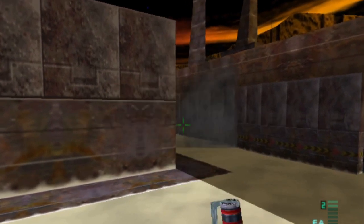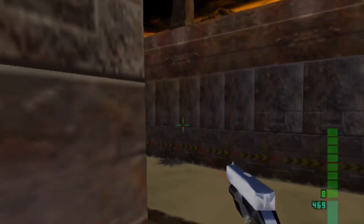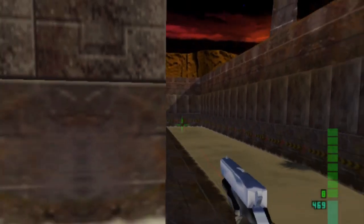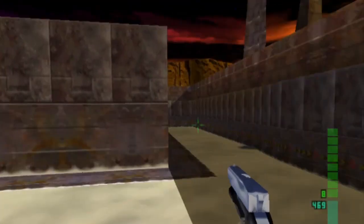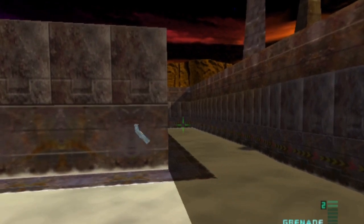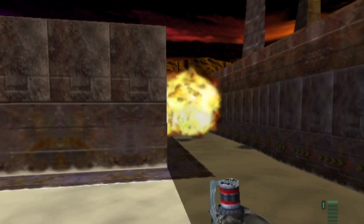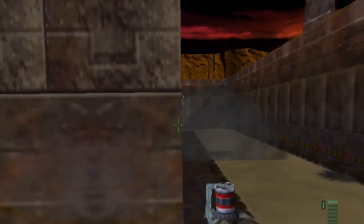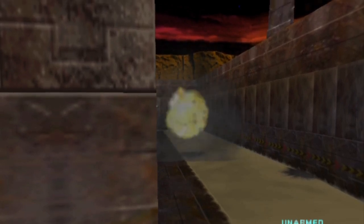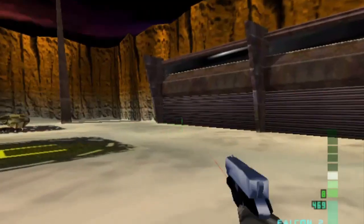So let's grab our Falcon 2 back out. Be very careful. That wasn't very careful, was it? Let's go ahead and just get a grenade. This time. There it was. Hot dang. Business.